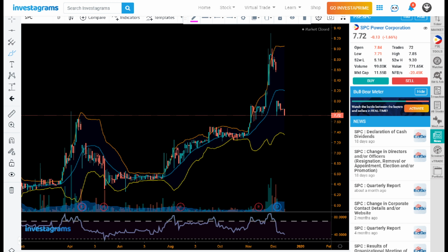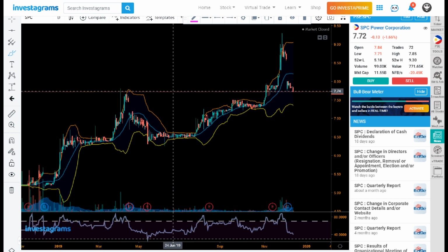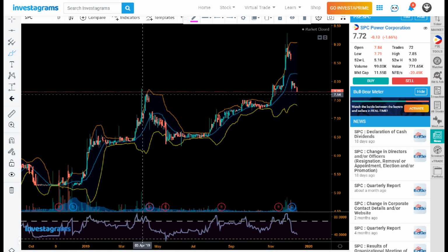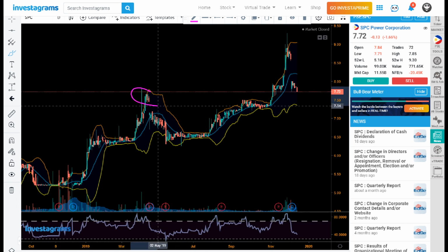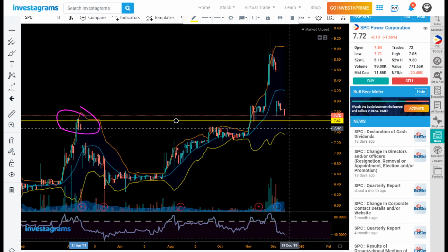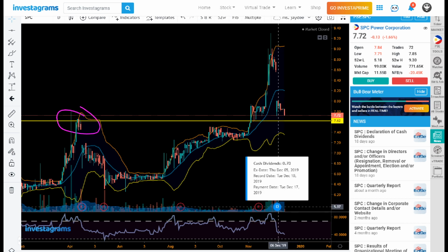Okay, so SPC. We have a previous resistance here, so it might create a support in this level, and let us see if it will create a solid support in that area. There's also a dividend play. X date is December 5th. And I think that's done. December 5.